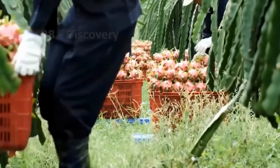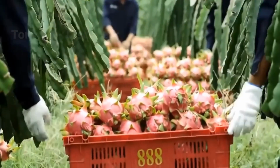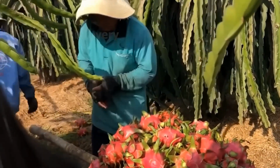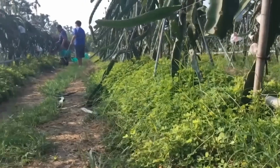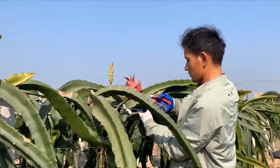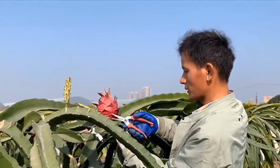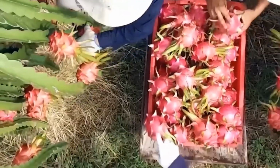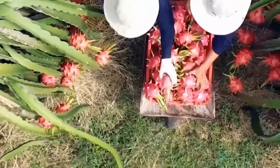The growth period of dragon fruit is quite short. Only 1 month after flowering, farmers can enter the harvest season. Similar to other fruits, dragon fruit farmers also pay great attention to harvest time, because ripeness will affect the quality and risk of spoilage of the fruit.